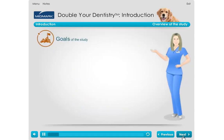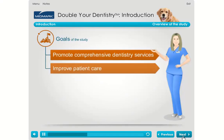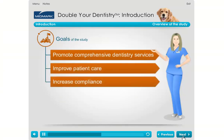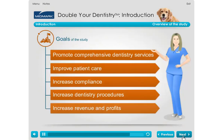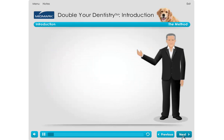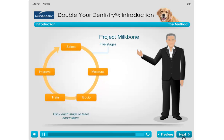The goals of the study were to promote comprehensive dentistry services, improve patient care, increase compliance, increase dentistry procedures, and increase revenue and profits. Let's look at our study dubbed Project Milkbone. Project Milkbone had 5 stages: select, measure, equip, train, and improve. Click each stage to learn about them.